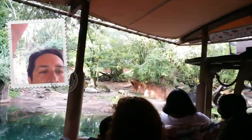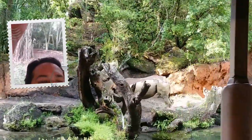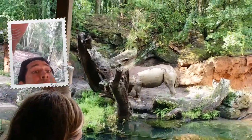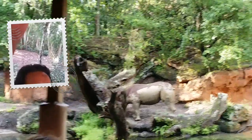Un rinoceronte, ¿dónde está? Lo quiero ver. That's due to the fact that they're illegally hunted or poached for their keratin horns. Now, when full grown, that rhino can be about 3,000 pounds. Está afilando su cuerno y comiendo. ¿Este es real? Sí, es real.